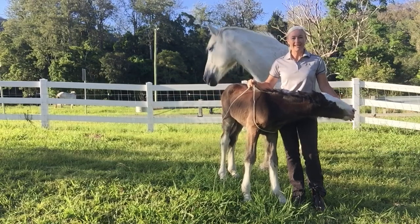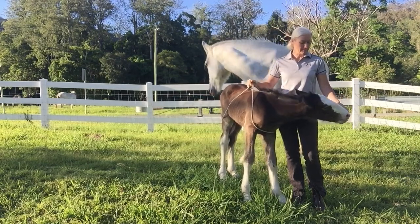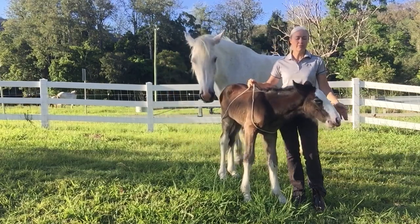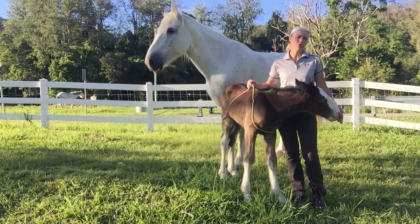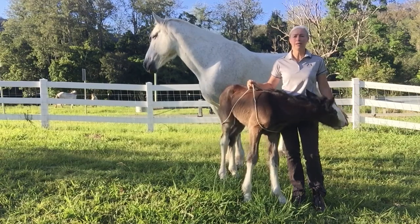He's just nudging my hand here, which is very cute. So I'm just letting him play with my fingers. He's not biting, he's sort of just investigating with his lips. Now, foals will learn to bite. At this age though, I do not stop curiosity. So I will teach him when he gets his teeth that he's not allowed to do that.